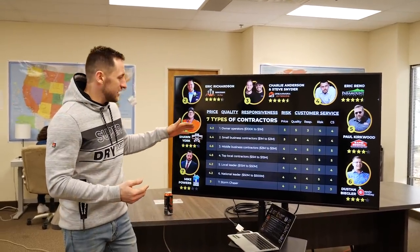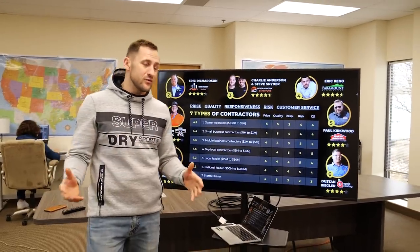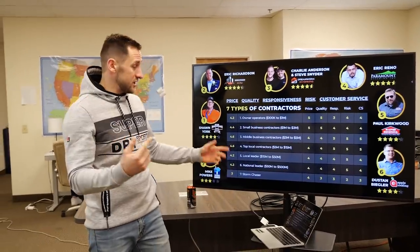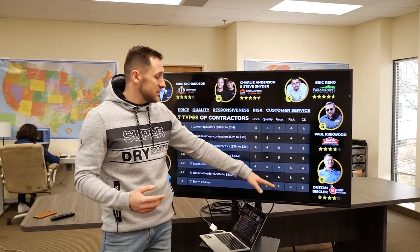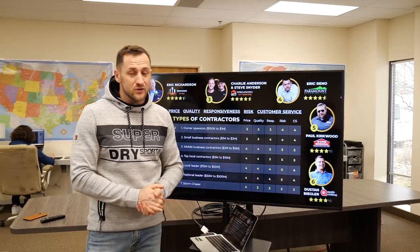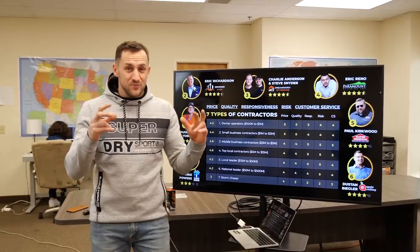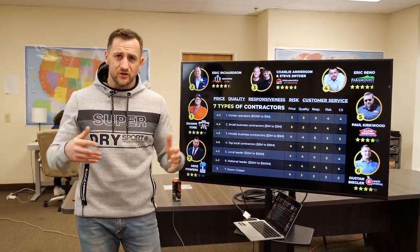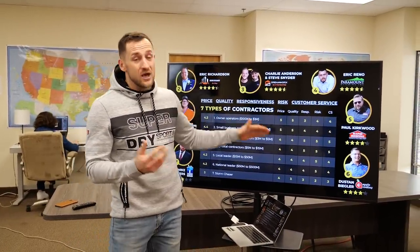Each one of them can actually get 5 stars, and I'll explain it to you. There are exceptions to every rule. For example, the lowest one here is a storm chaser, but even a storm chaser can get 5 on the price, give you the best price, give you the best quality, be the most responsive, be less risky, and have really good customer service. So just because I put my rating here, it's an Olympic system rating, that I rank everything from shingles to contractors to marketing platforms. This is just a general idea of how they compare to each other.